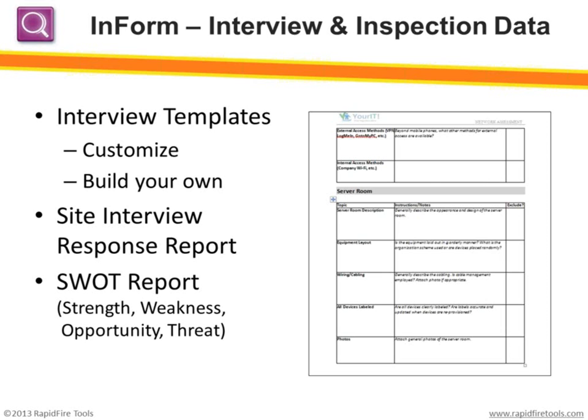Things like what does the server room look like? Are the servers in racks? Are they on the floor? Is there security to the server room? Is it locked? Is it an electronic lock? Do they have a BYOD policy, and what is it?